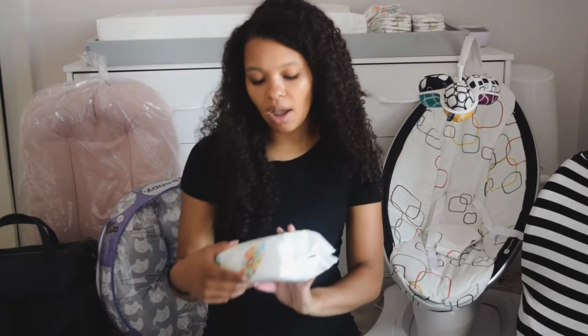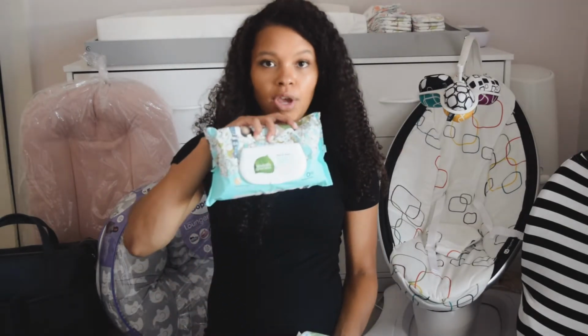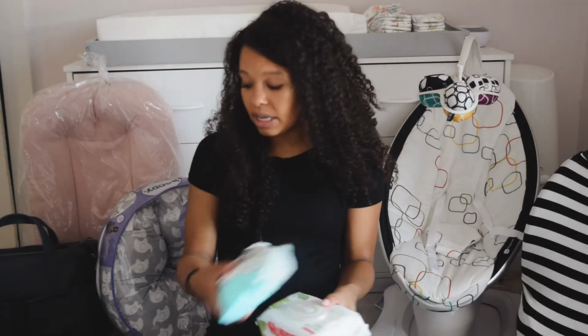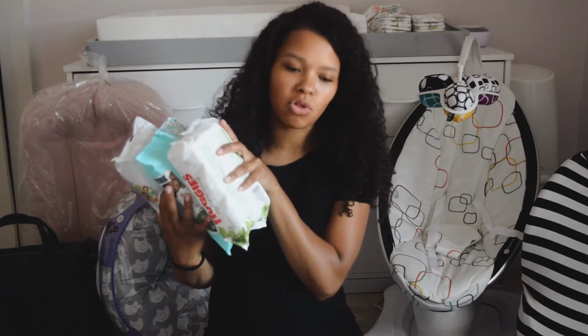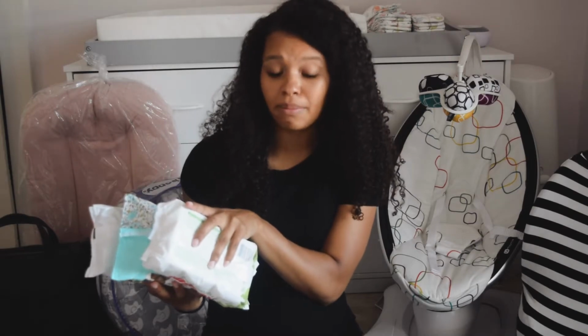But I did get a couple other ones as well. I got Baby Ganets. I feel like I've tried this before with Layla and I just never went back to them, so I forget what they're like. So I got Baby Ganets to try out. I also got the Seventh Generation wipes and the Huggies Natural. I've never used any of these, so that's why I bought them in singles, and I'm just going to see what I like, and then I'll go buy a big box when I figure out which one works best for me and the baby.